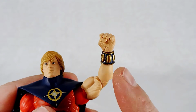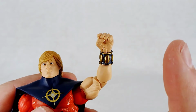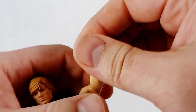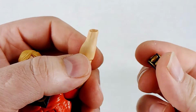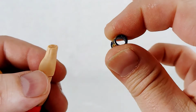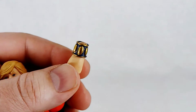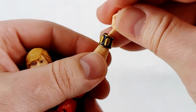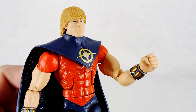Something else that I found interesting about Quasar, canonically, once the bands are on him, they're attached to him permanently. But not with the action figure, because they do pop off once you pop the hand off. So just beware of that when you're trying to swap out hands, make sure it doesn't fall off. Because that's how I found out. I took this hand off, it fell off, and I was like, hey, where did my quantum band go?